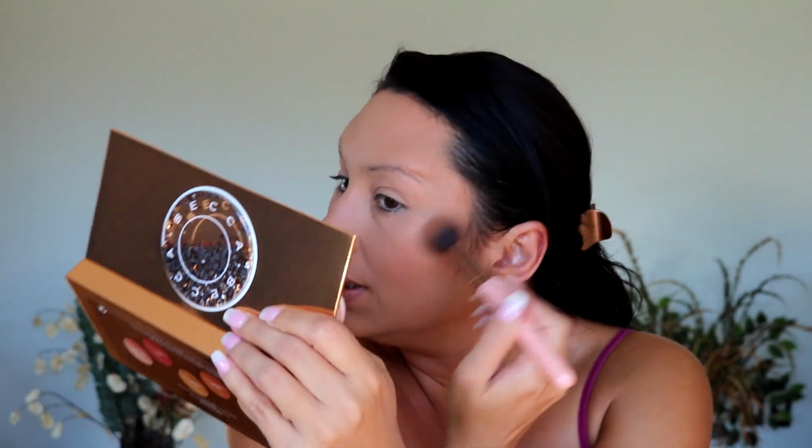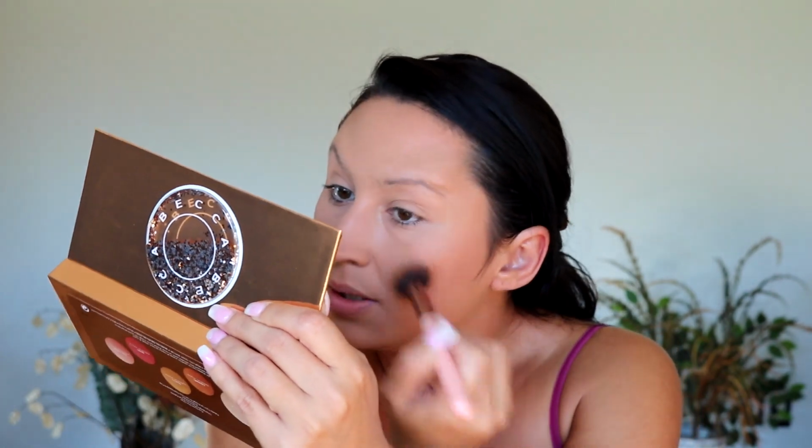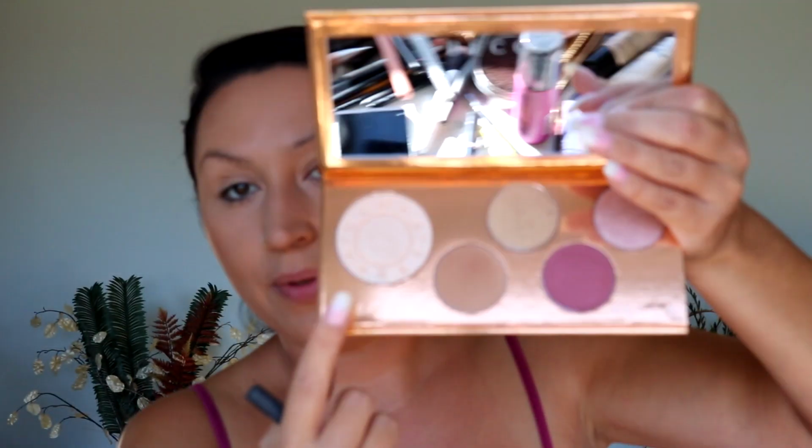But yeah, with building this, it does work as a bronzer. I'm kind of shocked, but I like it. Now we're gonna go in with the big pan here, which is Champagne Pop. I've used this, but it's been a long time. So I'm gonna put that right on the tops of the cheekbones.